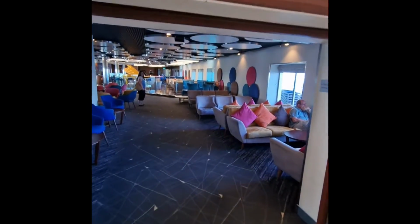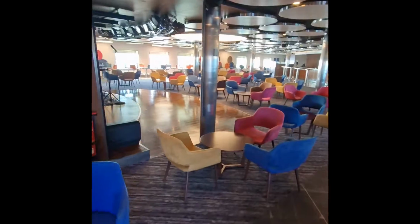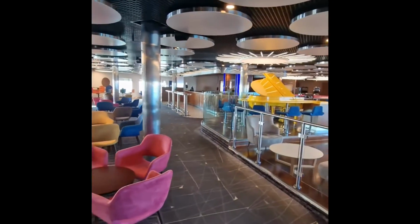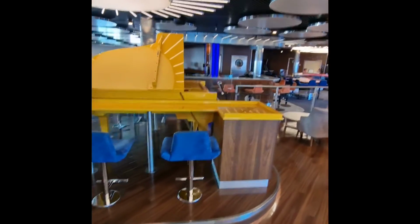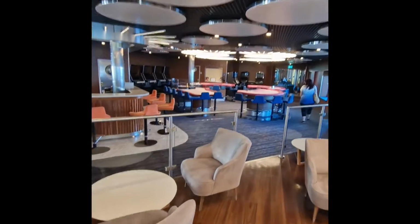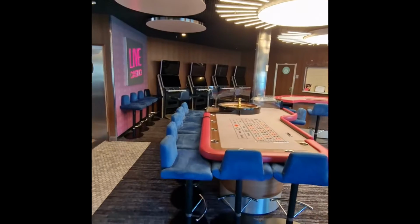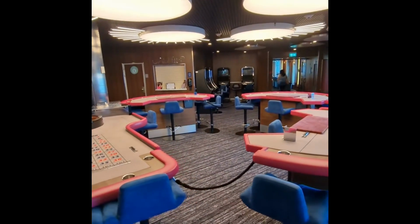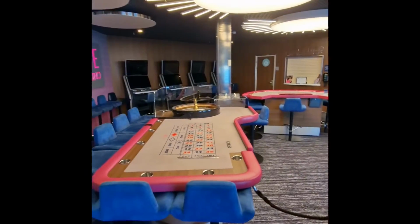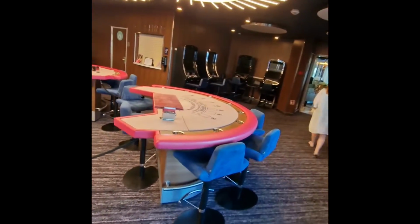Into the live room, casino. They do have singers on a few shows. We'll definitely be coming in here a few times. There's the piano. And this is the casino. So you just use your card for that, it just goes to your room. There's your roulettes. Machines there. I think we'll be trying this out one night.